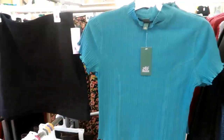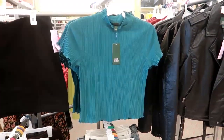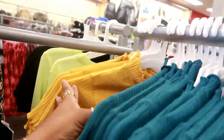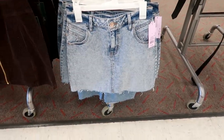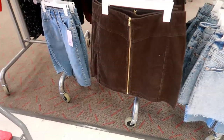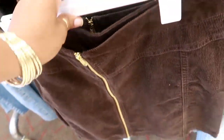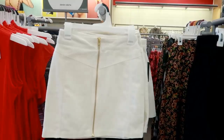These cute little shirts right here. More with the crop tops. I like the color though, $14. And they also have that mustard yellow color. Skirts, $17. And they got corduroy skirts that zip up in the front. That one is really cute. Let's see, that one is $20. And that one also comes in white.